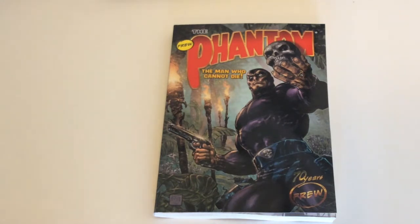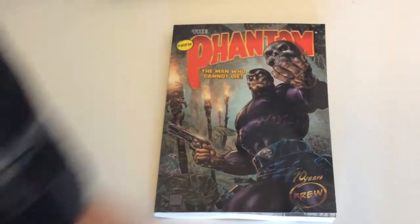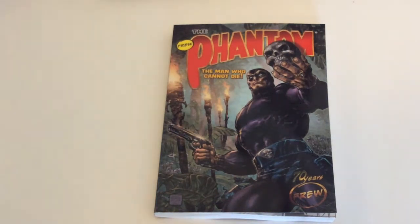Now, we don't want to nitpick, but we are Phantom fans and we do like to make sure everything is correct. You will see that the skull ring is on the Phantom's left hand here. Please don't get up in arms about it. There is an explanation later in the book. But that's really just nitpicking.